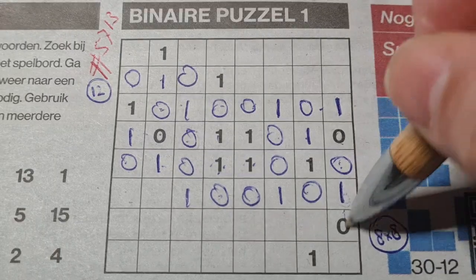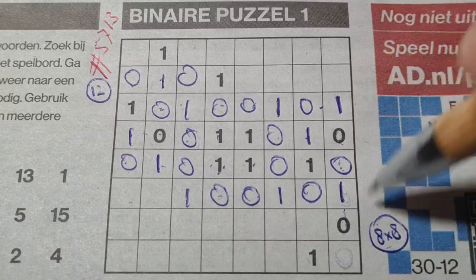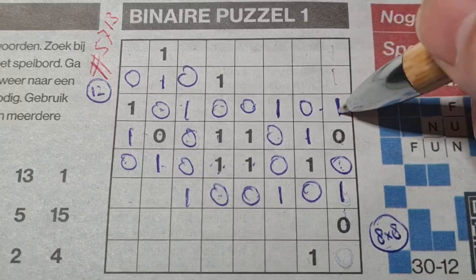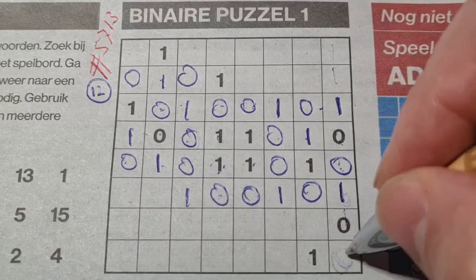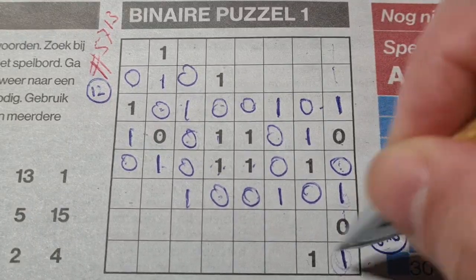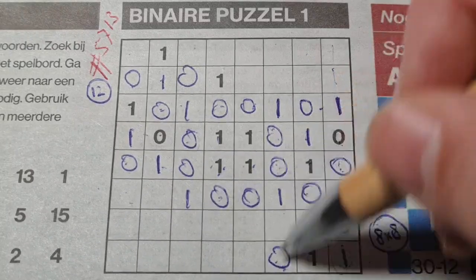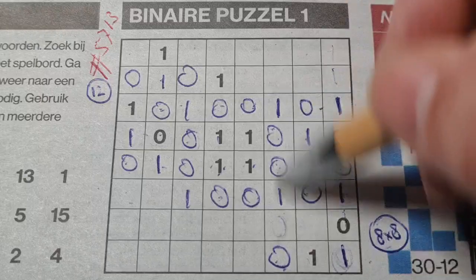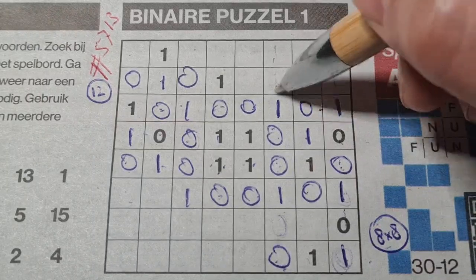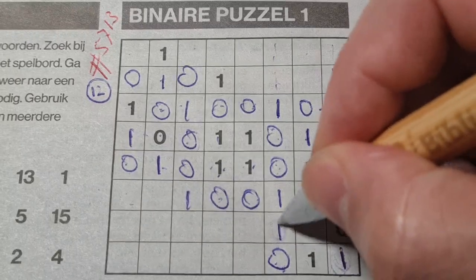Here we have 3 0's. If I place number 4 there, 1, 2, 3, 4, then we have 3 1's in a row in this last column. Not allowed, one of the rules, so this should be a 1. Double 1, here no, there no. Same story. 3 0's. If I place number 4 here, the fourth 0 in this column, then we have 3 1's in a row in this column. Not allowed, so this should be a 1.